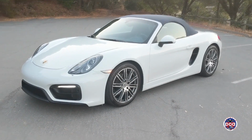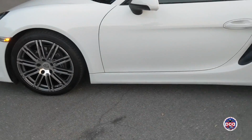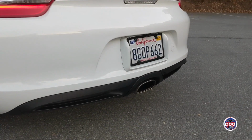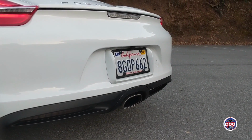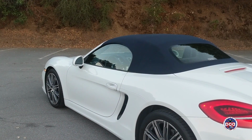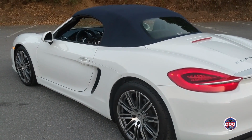The car is generally stock, aside from a GTS bumper that a previous owner installed, upgraded OEM wheels that a previous owner installed as well. And I've also added a painted license plate surround and installed a backup camera, which the car did not come with from the factory. Previous owner had also installed a top module, which will allow the top to go down with the key fob.